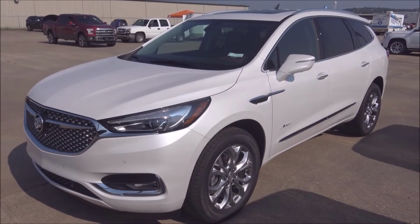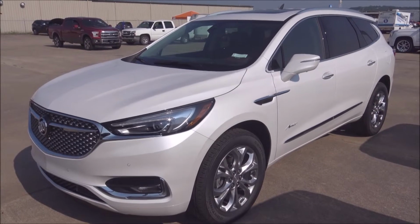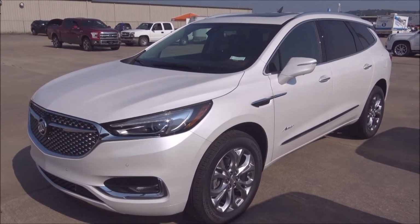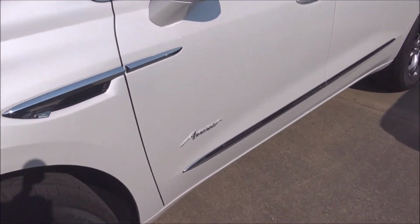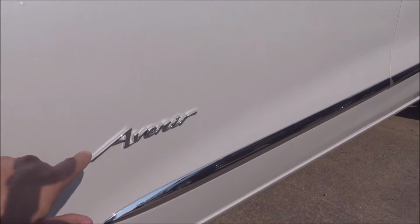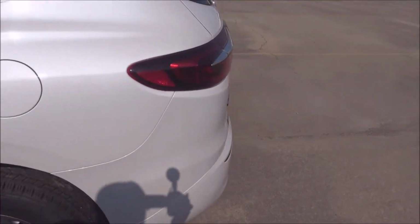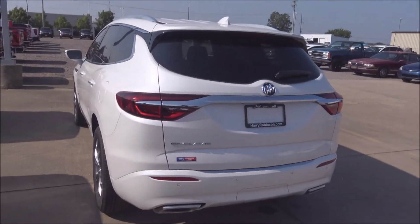All right, this is the 2020 Buick Enclave 3-row SUV with the 3.6 liter V6 engine, and it's also in the Avenir package. And you can see right here the Avenir badging is displayed. So this car is going to come with lots of buttons to push, bells and whistles, and all kinds of things.